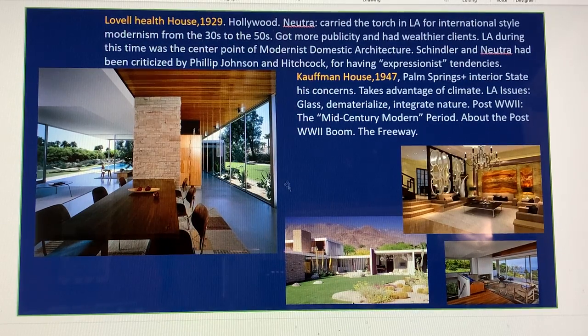Kaufmann House is one example, from 1947 in Palm Springs. The interior design is concerned with taking advantage of the climate, because that's where it's hot. LA is a class of dematerialized in the great nature, and the post World War II mid-century modern period came with the post-WWII boom, the freeway. This is the interior from that one, and this is the outside of the house in Palm Springs.